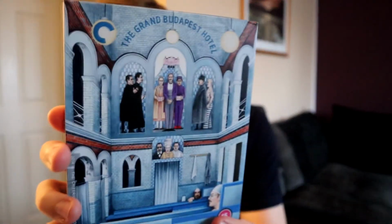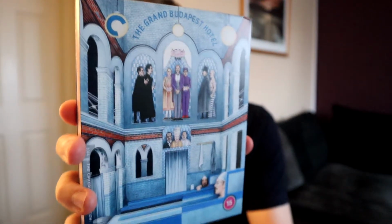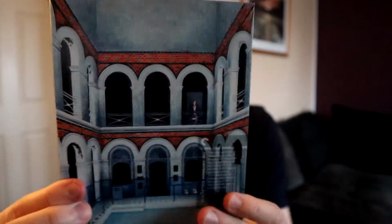So here you see, of course, in beautiful blue at the front there, and then it goes over to the back. Look at that. Spine number 1025, and it slides out like this.